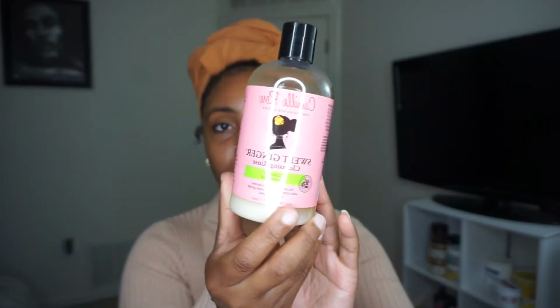This is one of my favorite shampoos so far. This is the Camille Rose Sweet Ginger Cleansing Rinse. And this has some really, really good natural ingredients in here and really good nutrients. So this has castor oil and aniseed oil. So these are also really good for the scalp. I think this has like ginger and lemon peel, which helps with like dandruff and itchy scalp and stuff like that. So this is one of my favorite shampoos.